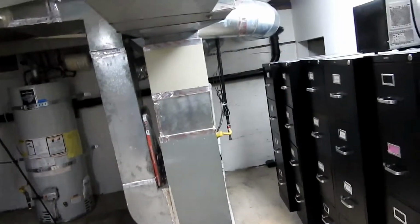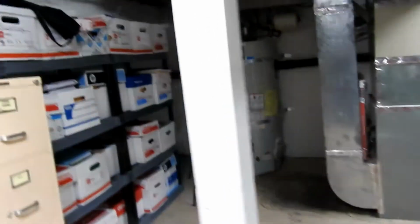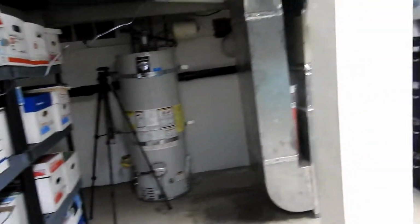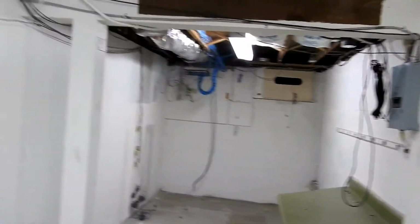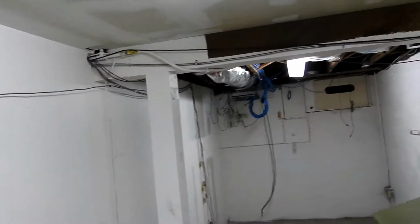Sometimes this basement floods due to rains. It's another thing I want to make note of. Not that that's paranormal, but it just adds to all the strange things that happen here. A flooded basement and these wires probably is not a good combination.